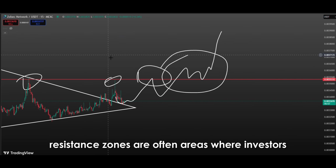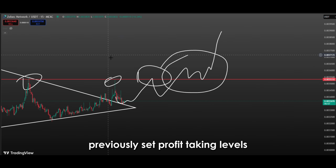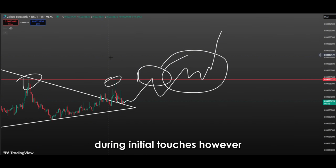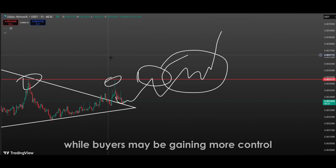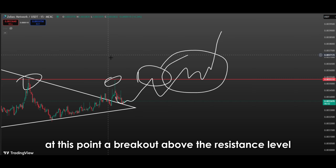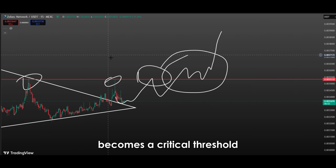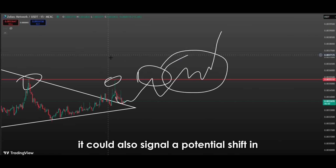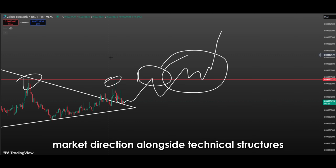Resistance zones are often areas where investors previously set profit-taking levels. Therefore, these zones typically trigger strong sell-offs during initial touches. However, the market is cyclical, and if the price revisits these levels after a sufficient consolidation period, sellers may have weakened while buyers may be gaining more control. At this point, a breakout above the resistance level becomes a critical threshold for the continuation of the uptrend. Breaking through this level is not just a short-term bullish signal. It could also signal a potential shift in market direction.